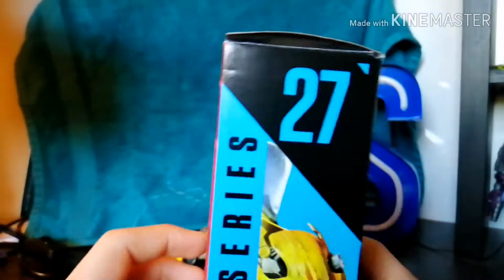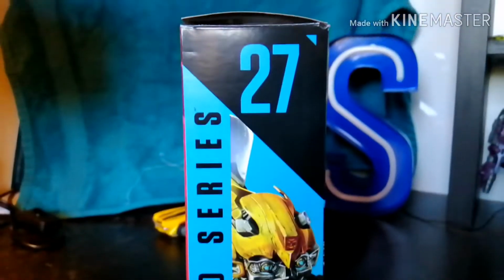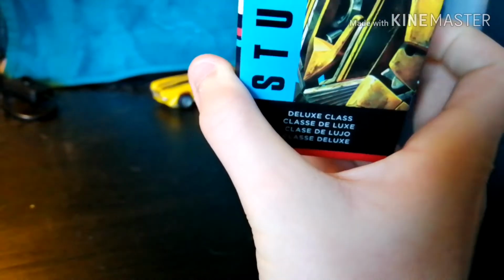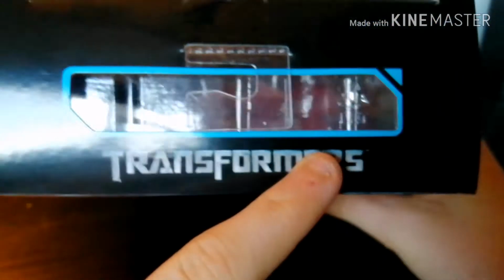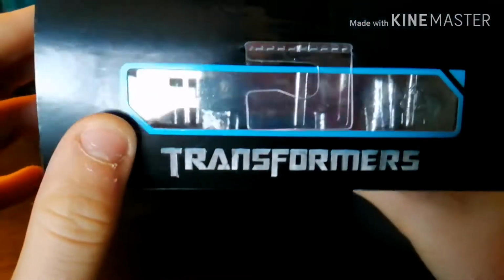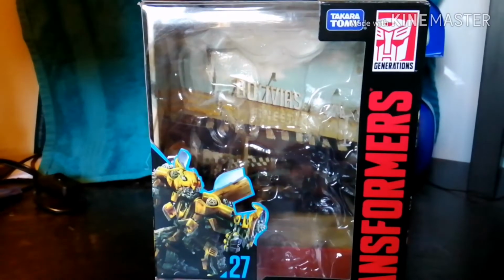On the other side, he is number 27. He is from the Studio Series line. There's the same picture of Bumblebee, and he is a Class A Deluxe. On the top, he's from the first movie, and there's a nice slot so you can see the top of his head. So that is all for the packaging.